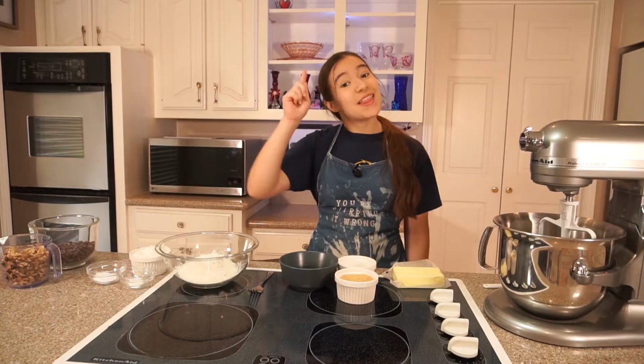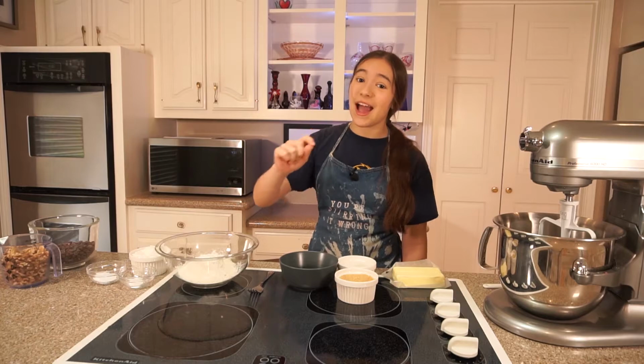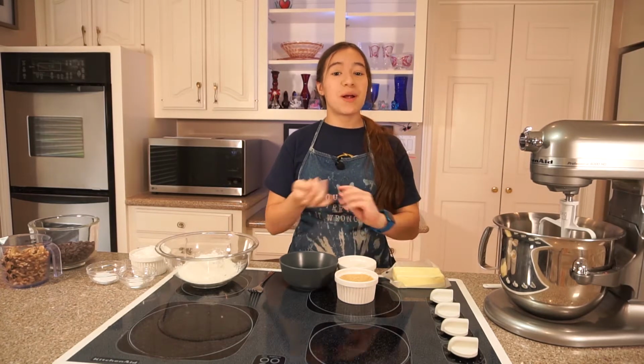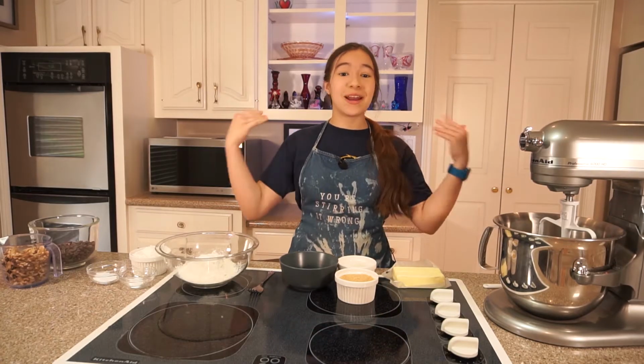So although this is not the official Levain bakery chocolate chip walnut cookie recipe, I'm hoping these are going to turn out just as delicious. I got this recipe from A Bountiful Kitchen, so thank you so much for testing this recipe out so that I can make them at home.